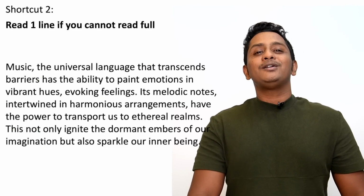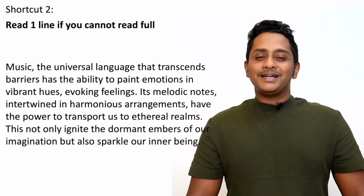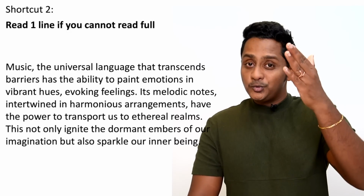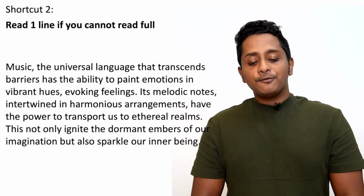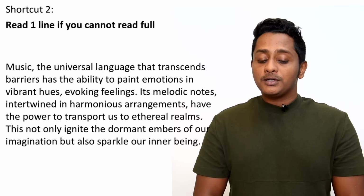Remember shortcut number 1 and shortcut number 2 with respect to read aloud. Read one line, it's okay if you cannot read full. Well, I've made many videos on this, reading one line. See, reading one line means, what I meant is: "Music, the universal language that transcends barriers, has the ability to paint emotions in vibrant hues, evoking feelings." Click next.